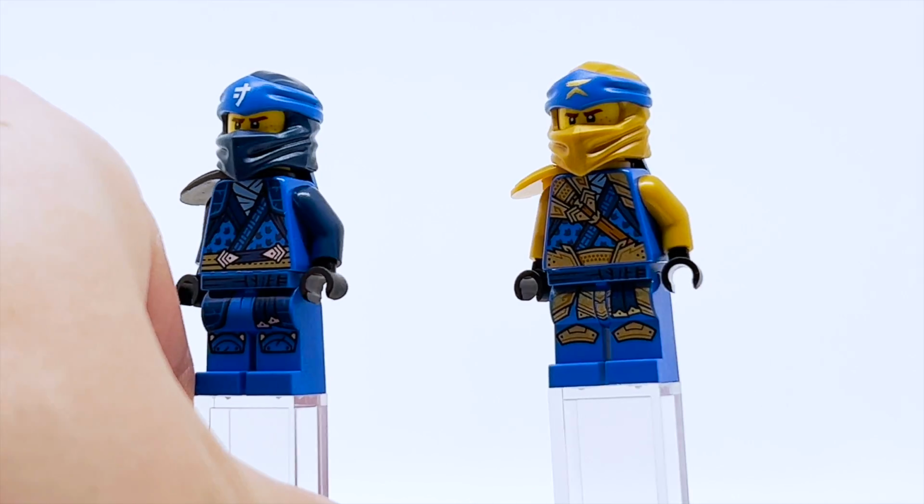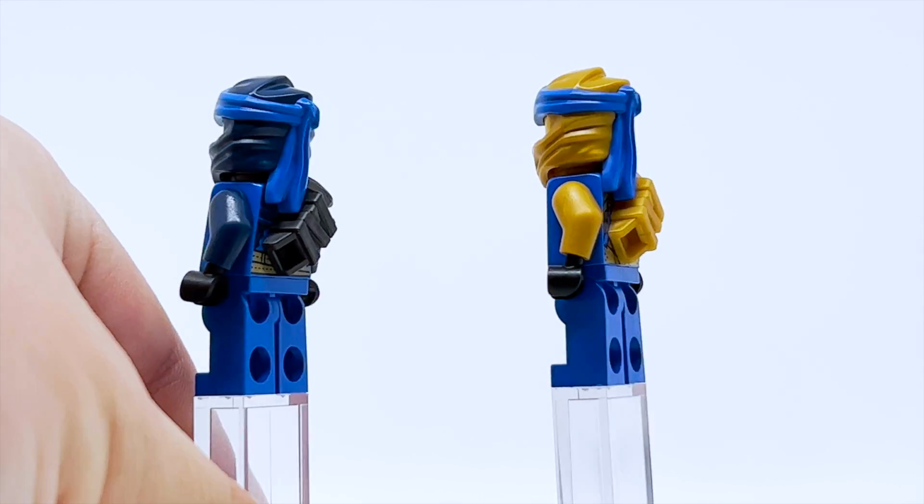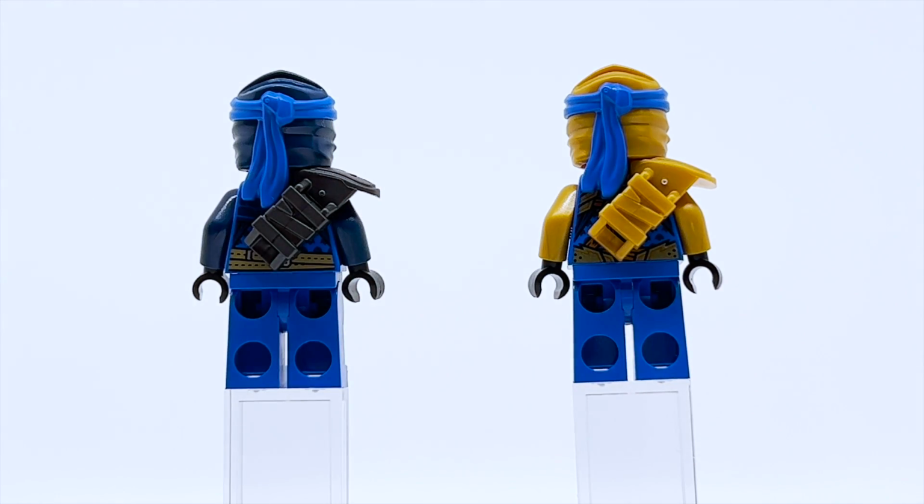That's something that sets him apart from other previous J suits we've gotten. It's a dark blue base with a blue headband. And I actually think that looks really nice and is a fun difference to have. And of course, they both got those same armor pieces that Cole had.